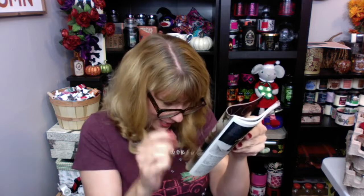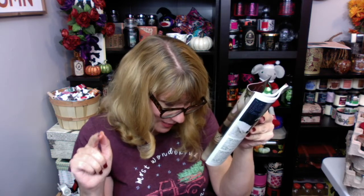So let me give you the details on this one. It's a mouse shelf sitter. They are 18 inches tall from head to toe. They take 3 AA batteries, and they're $24.99 each.